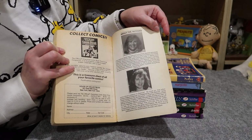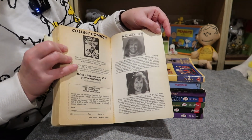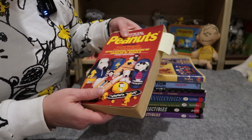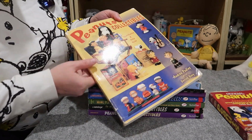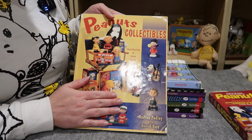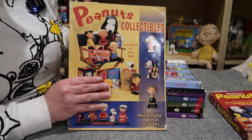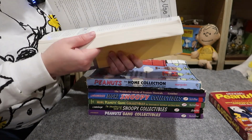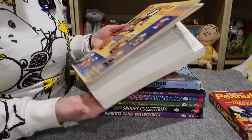In the back here, we've got Freddie and Andrea. Very lovely people. We miss them a lot. So, through the years, prices change. And Andrea wrote her own price guide along with Derek Bang. This is a little bit later. I want to say like 97, 98, 2000.